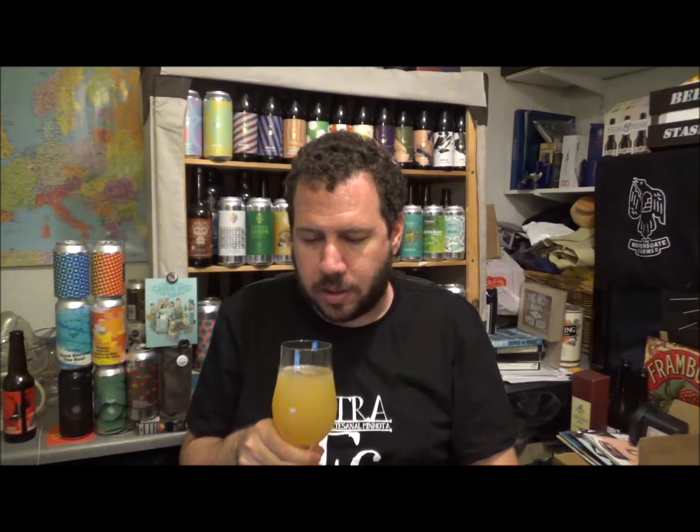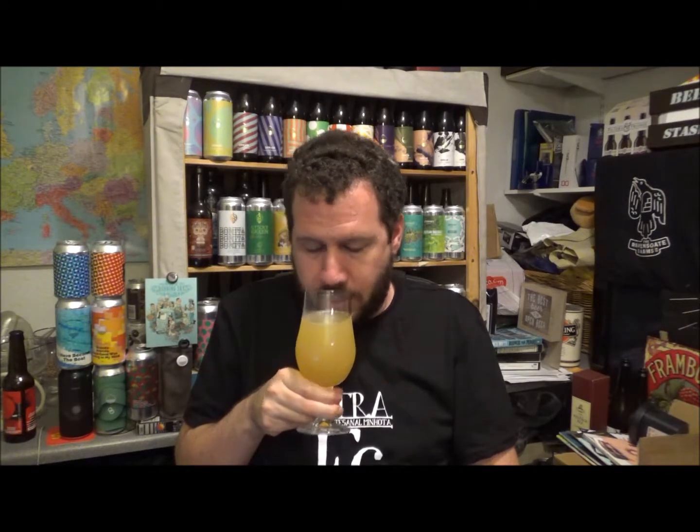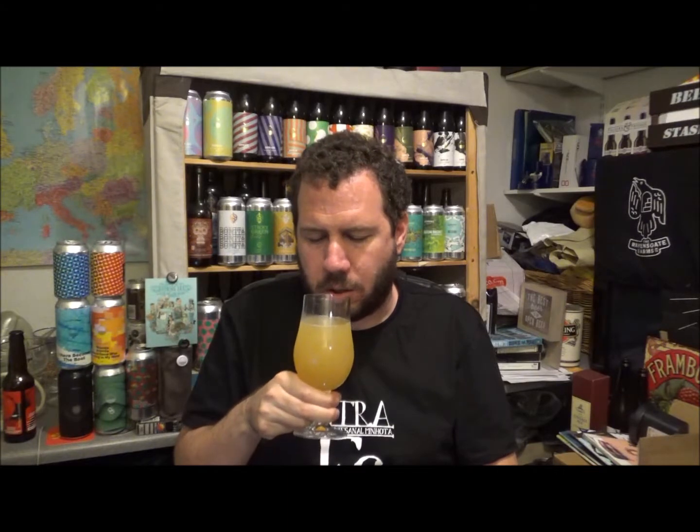I had this at the tap takeover, absolutely awesome, in my hometown, which is like, what? Getting my head around some of the breweries that are getting down to the Ravensgate Arms. I'm very lucky to have a bar like that locally to me. It's really lovely to try this beer again. It's a Session IPA, it is what it is, but for the style I think it's a very good one.